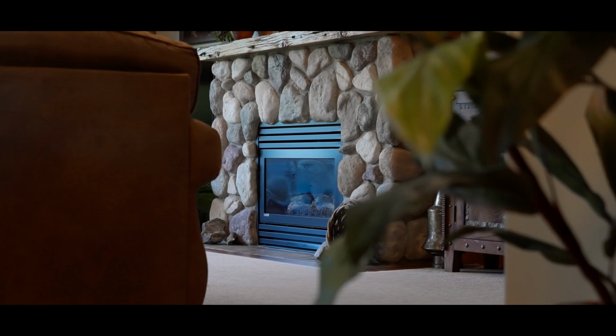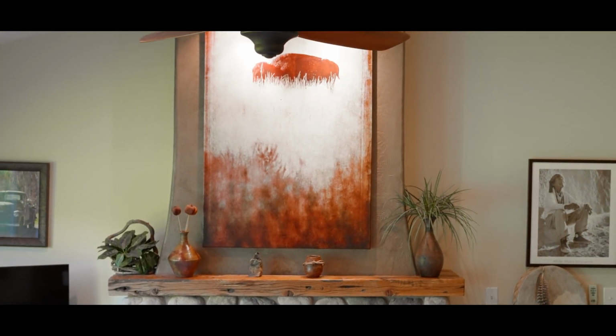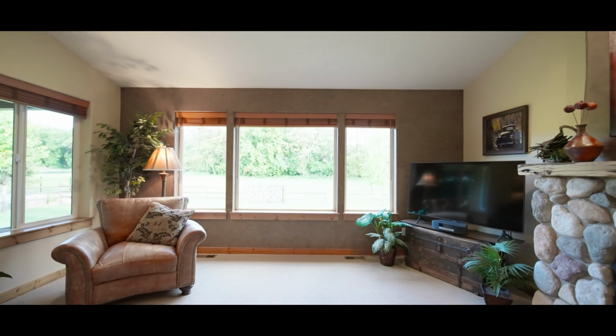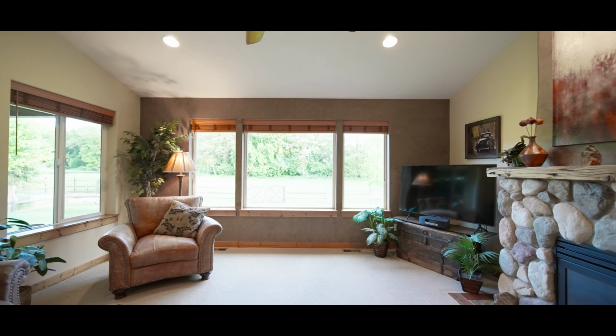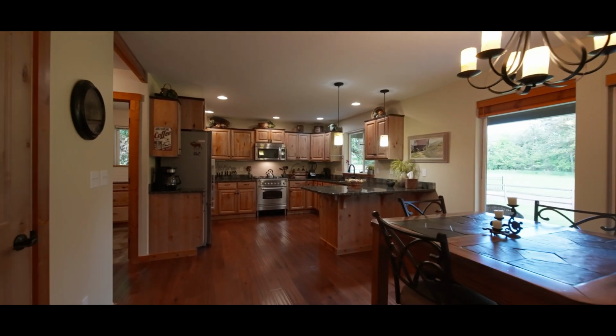Inside, rustic charm meets modern comfort, featuring a vaulted ceiling, stone fireplace, knotty alder woodwork, and a warm color palette. The open floor plan flows seamlessly for entertaining or everyday living.